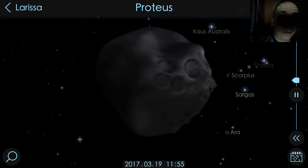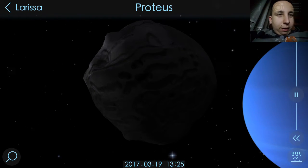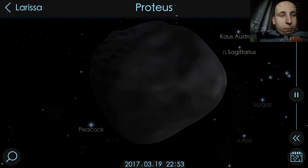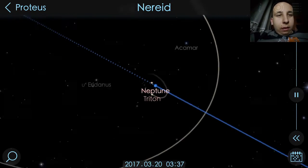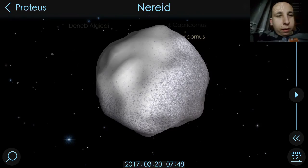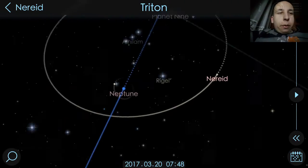This is the second moon. Oh, look how good, like somebody has licked it. Seriously, it looks just like that. Looks weird. Nereid. This one has an elliptical orbit, but its surface isn't completely pictured. So yeah. Next up we have Triton.